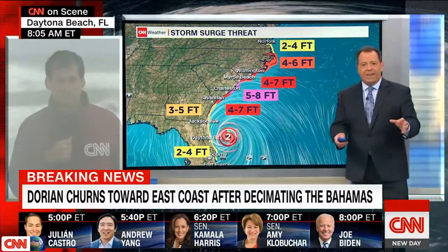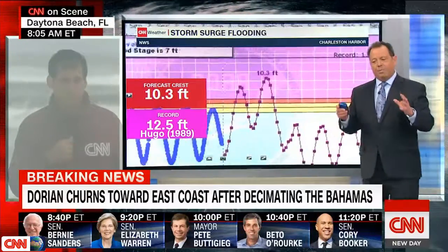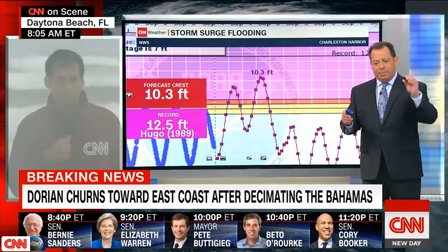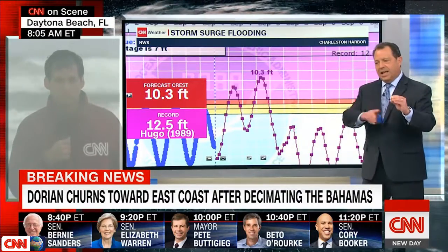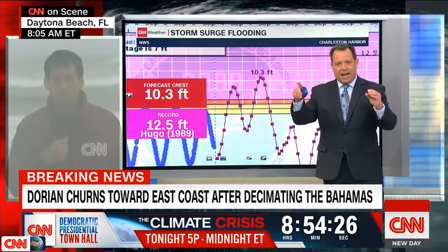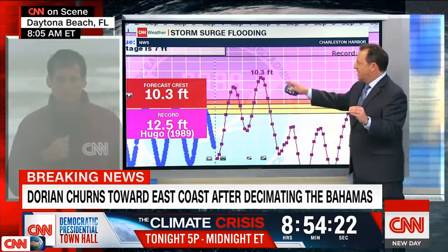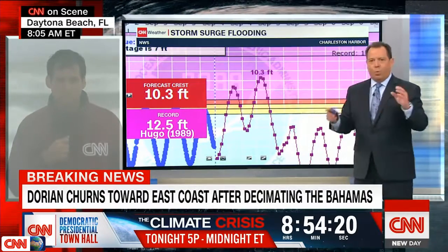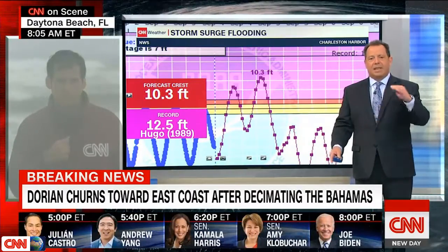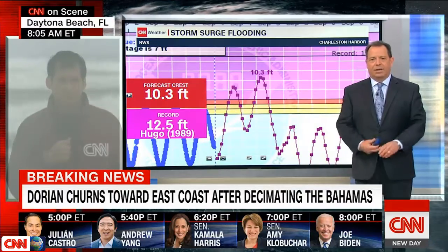So we could see 5 to 8 foot surges from Charleston up to Cape Fear. And if the outer band, or the eye wall, is going to make landfall, it would be from north of Charleston likely, maybe toward Myrtle and then up toward Cape Fear. That would be the eye wall itself. But the problem here for Charleston Harbor is a 10.3 foot water level coming up over 2 tidal cycles here. That would be the second highest tidal cycle ever, only behind Hurricane Hugo.